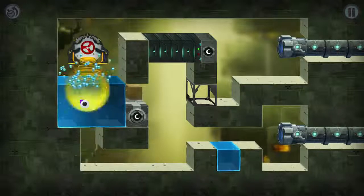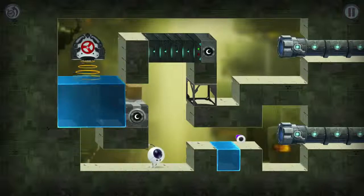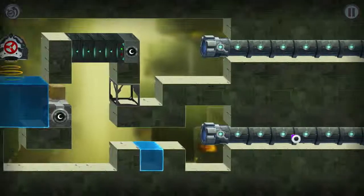Oh, okay, so I do it like that. And then, okay, I gotcha. So that's pretty easy to control. Let's go see what's over here. Was it the wood block? I think it was, yeah.